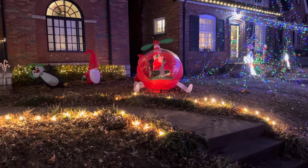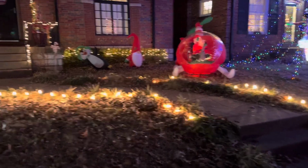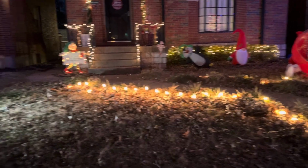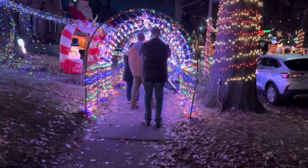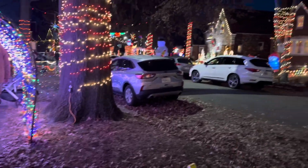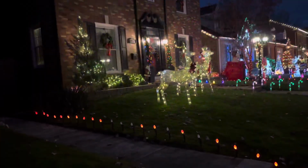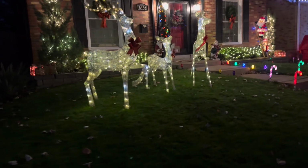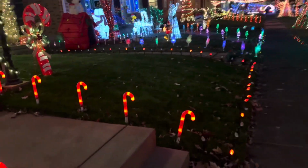A Santa copter. I guess sometimes it's easier to use a helicopter than a sleigh. Also, we got a penguin back here. It's kind of on his side. Yeah, and a gnome. Two gnomes. And then we have an elf over here who has a letter for Saint Nick. We got some more reindeer. Candy canes. I love these trees.